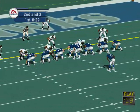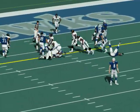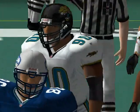Waters in the backfield. Defense showing blitz. They're blitzing. Number 8 hands it off. Brackens makes the stop at the 7. You have to keep giving him the ball.